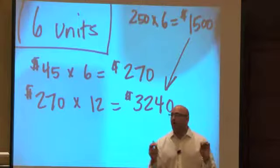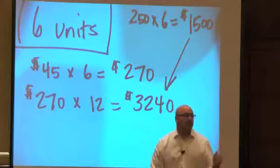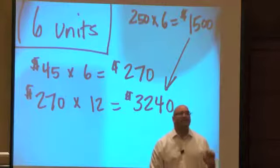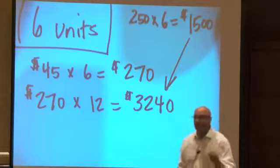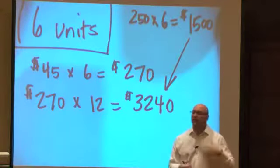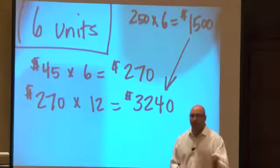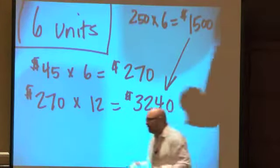If we do this cost versus benefit analysis, would this be worth it? Does anybody not think this would be worth it? Okay, good. We're on the same page here. This is not what I'm most excited about. I would love if somebody put $3,240 in my pocket. But that's not what I'm most excited about.